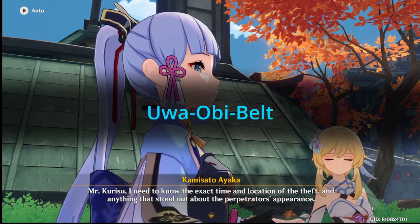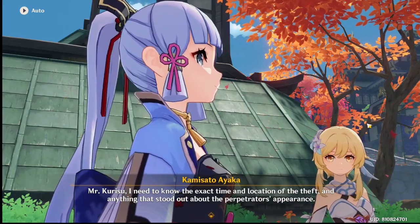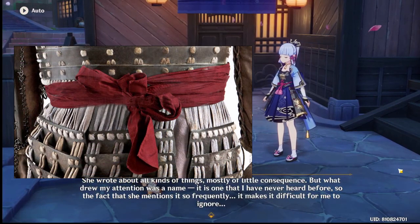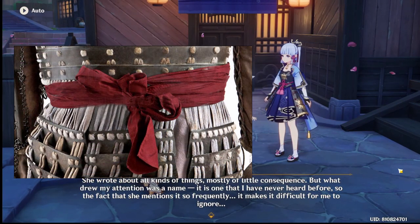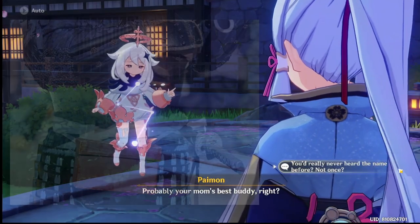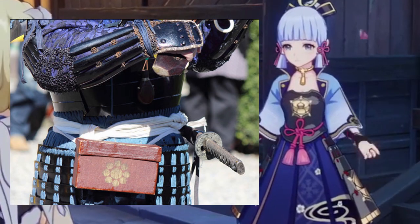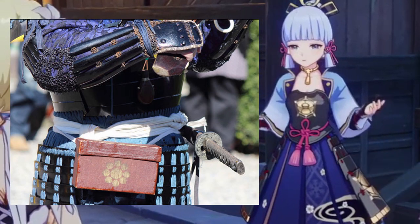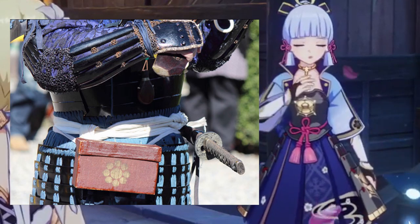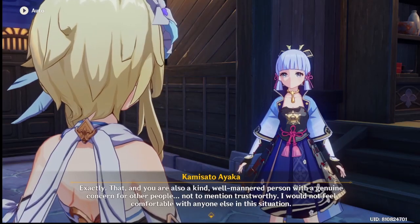6 and 7 is going to be a combination of two things into one. First being the uwaobi. Now uwaobi are a type of belt or sash that was worn by the samurai class and their retainers in feudal Japan. The uwaobi was used to attach a sageo or saya cord of the sword or swords worn by a samurai in order to secure it. Other weapons and equipment would be tied to the uwaobi as well, including water flasks or maybe a Japanese dagger.